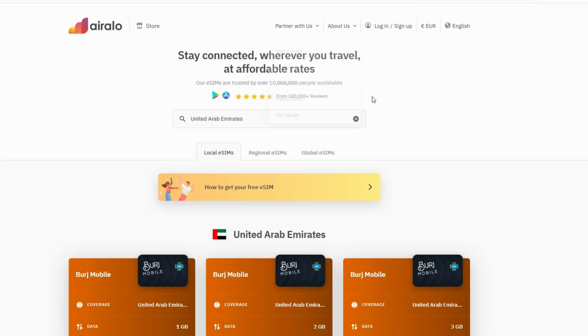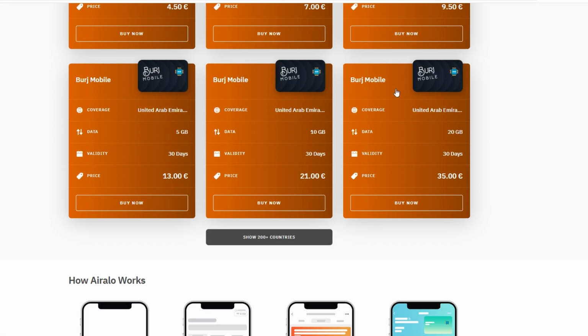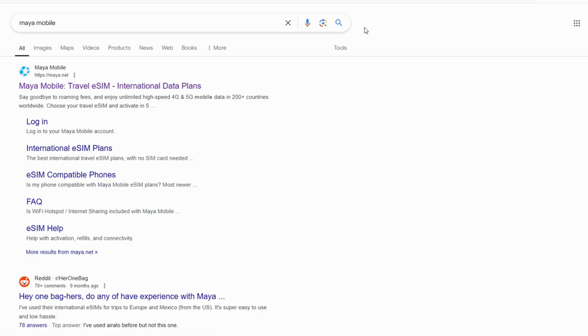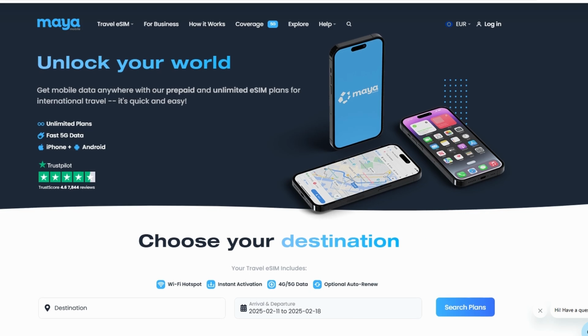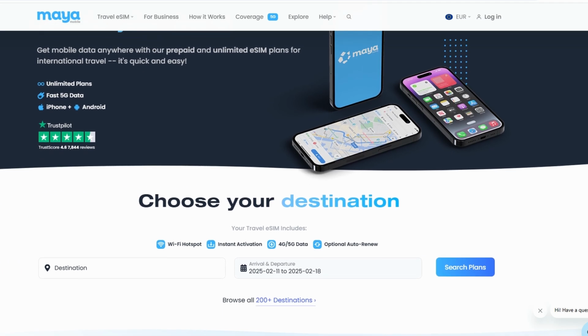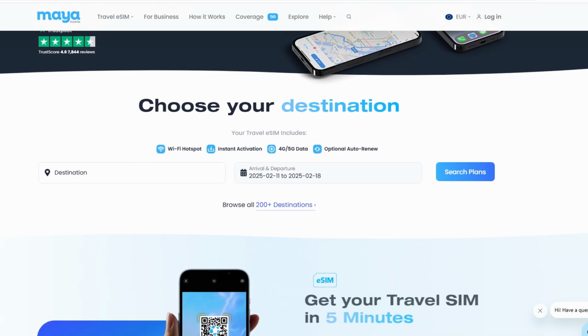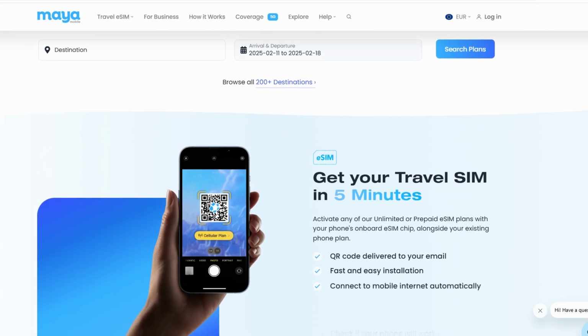It's always a good idea to take the time to review all available options, compare coverage, and assess your specific data needs to make an informed decision. Maya Mobile is another popular choice for anyone looking for a reliable and affordable eSIM provider, particularly for travelers. The service offers great support, broad coverage, and competitive pricing. Plus, they have a discount available for new users, so it's a great time to sign up.